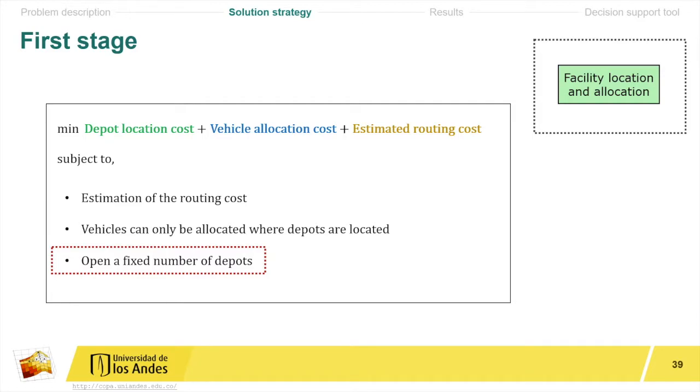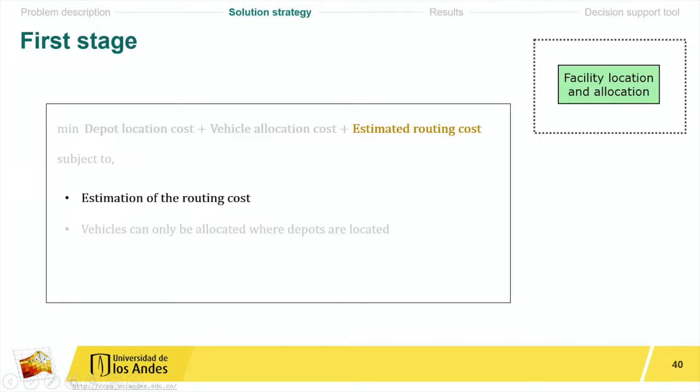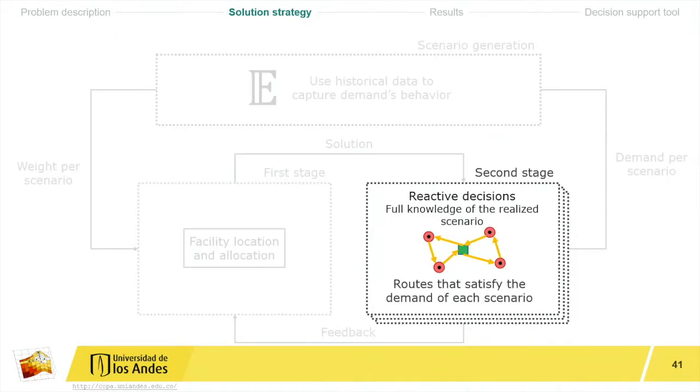Originally, the number of depots to open was considered to be a constraint of this model, but our solution scheme can successfully suggest the number of depots to open by dropping this constraint from the model. The estimation of the second stage cost will be made by a cutting plane approach, in which the feedback of the second stage will be essential. We will come back later to this approximation of the routing cost, since it is one of our main contributions.